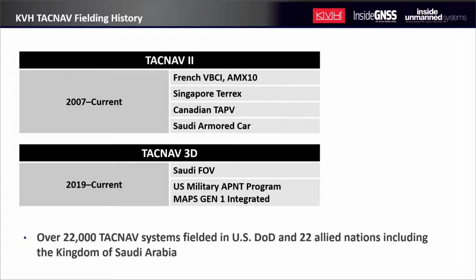So this slide dives into a little bit more modern times. The Tacnav 2 unit was our company's first foray into using a fiber optic gyro-based inertial nav unit. And that set the stage for the development of the Tacnav 3D unit, providing that three-dimensional AP&T. AP&T, a term for those of you who might not be familiar, is assured position, navigation, and timing, the gold standard for our domestic forces in terms of providing positional assurance to our warfighters. The Tacnav 3D is that premier product to provide AP&T at a high level when GPS is denied.